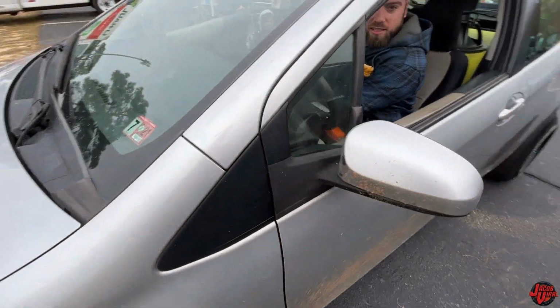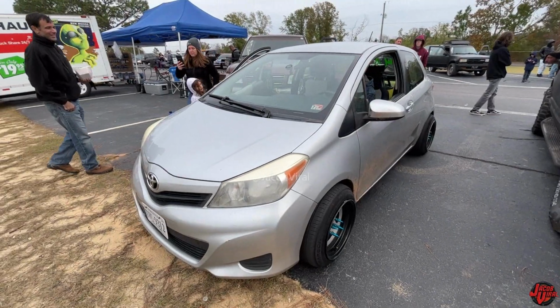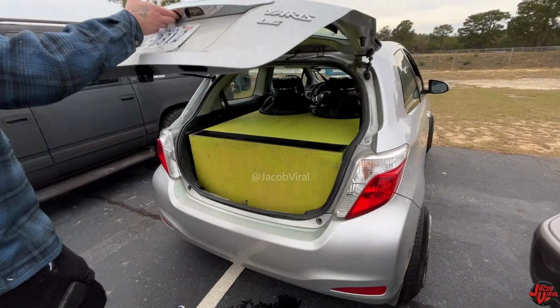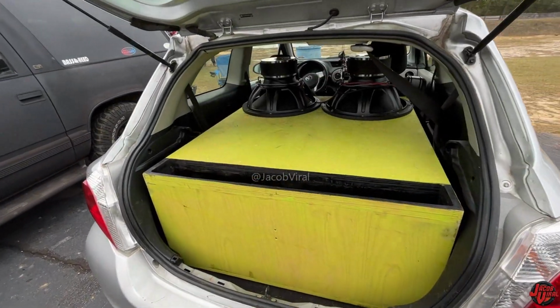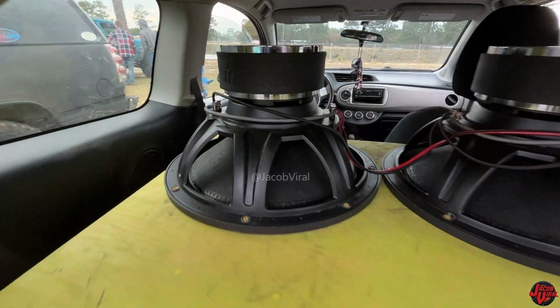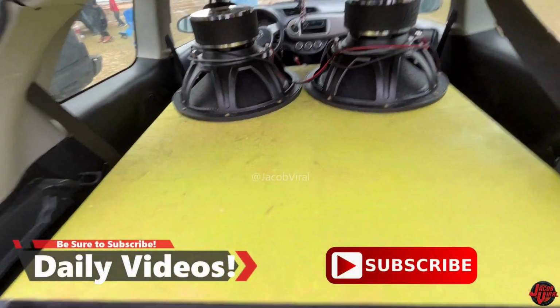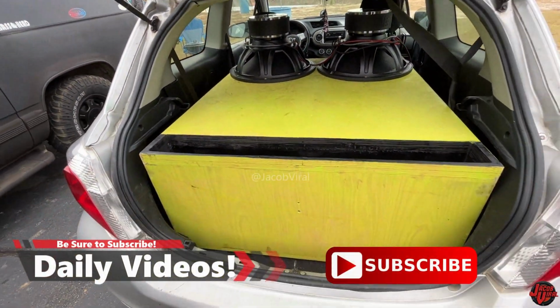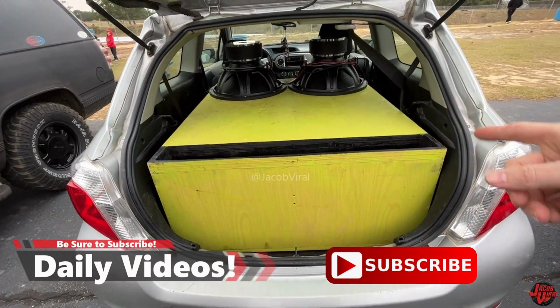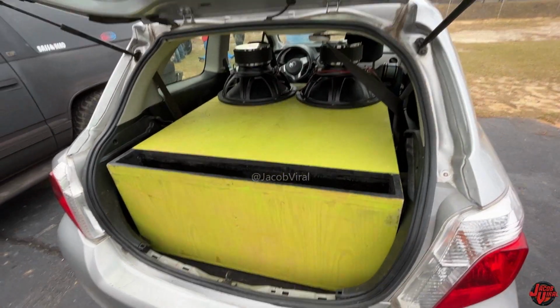What year is this vehicle? 2012. 2012 Yaris, okay. Nice. Good Sundown SA V218. 6-hour build? Yeah. There you go. Did you design the box? Somebody do it for you? No, I built everything. I did it. Good job. Looks good.